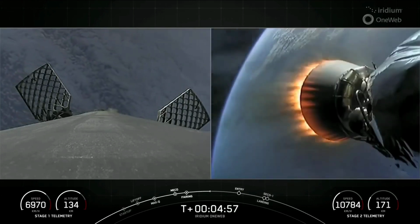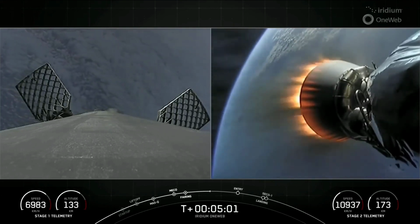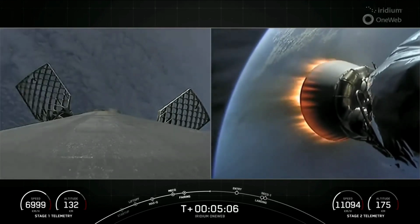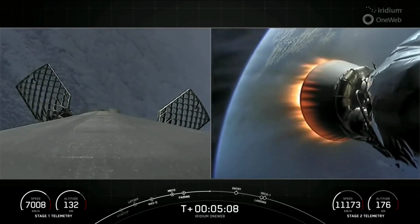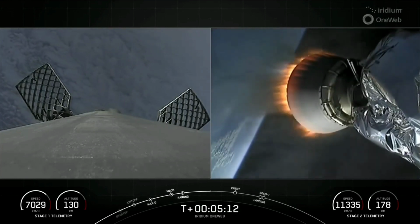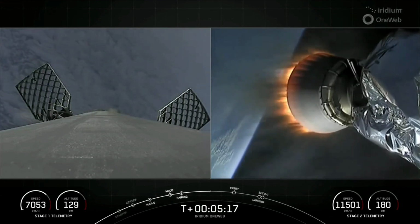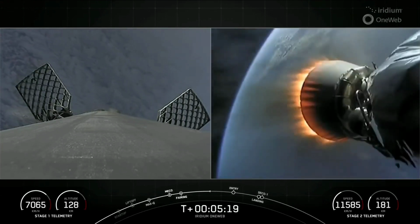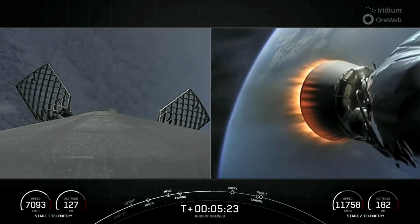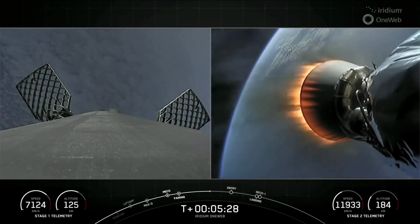Now, the first stage is pointing its engines down in preparation for the entry burn. Entry burn is where we relight 3 of the Merlin 1D engines on the first stage. We relight the center engine and then 2 of the radial engines. And that maneuver is to slow down the first stage. We've picked up quite a bit of velocity in lofting the second stage and getting it started on its path to orbit. And we're going to bleed off a lot of that energy as we come back through the thicker parts of the Earth's atmosphere.